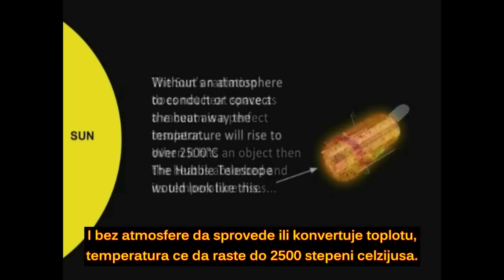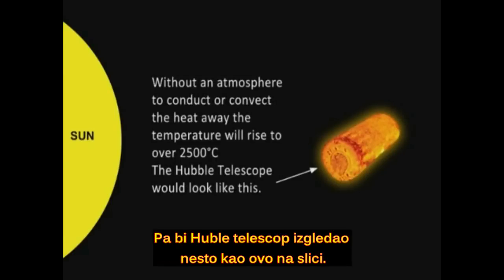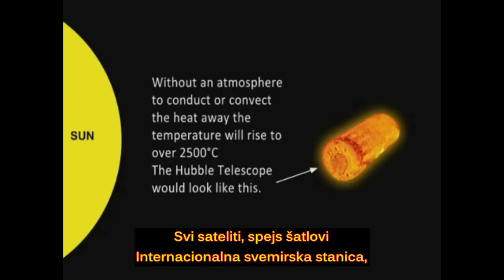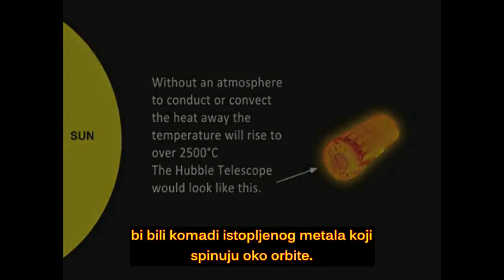And without an atmosphere to conduct or convect the heat away, the temperature will rise up to and over 2,500 degrees. So the Hubble telescope, for instance, would look something like this. All the satellites and the Space Shuttle and the International Space Station, they would all be molten slabs of metal spinning around in orbit. But let's put that aside for a moment.